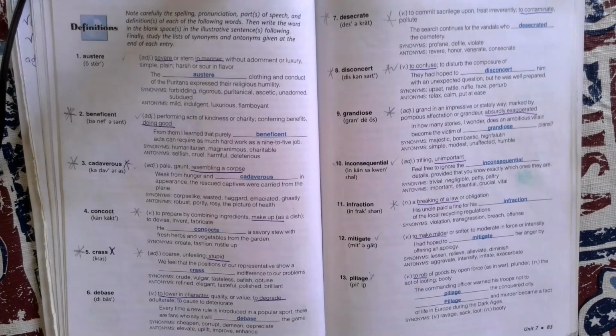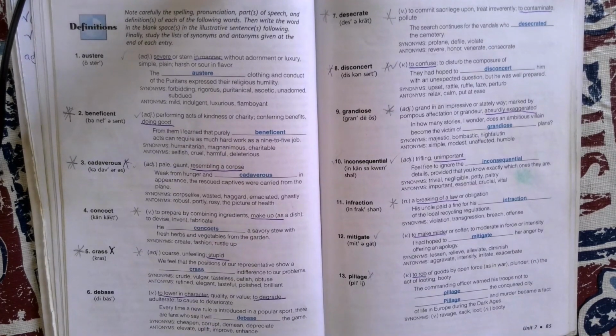And number 6, debase, to lower in character, to degrade. You might debase yourself by stealing something from a friend. It's not something you would normally do, but for whatever reason you did this one time. You would be debasing your character.